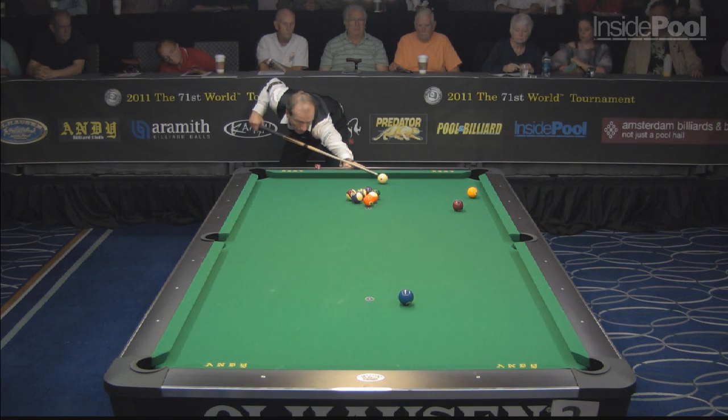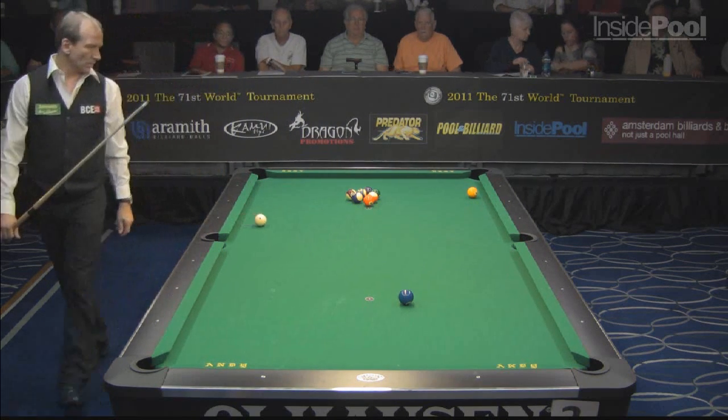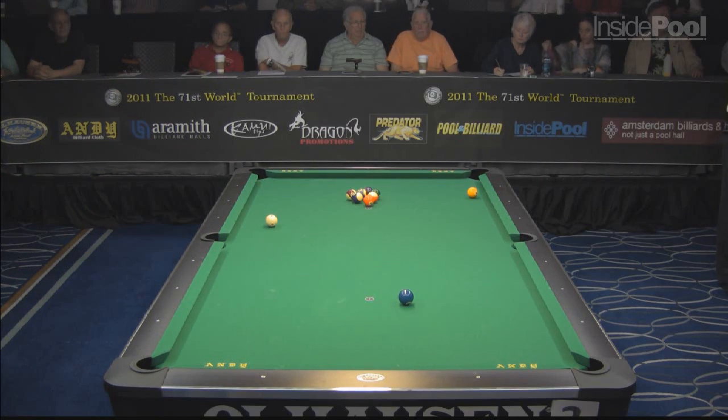Did I miss anything? Well, I guess so. Somebody's got a shot. Traded some safeties, and Oliver's going to end up with a long shot on the 7, which he made comfortably.